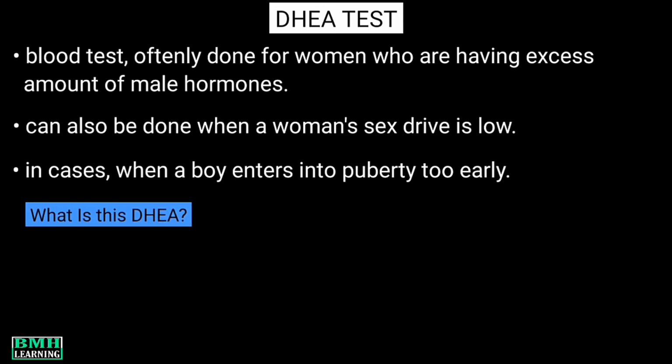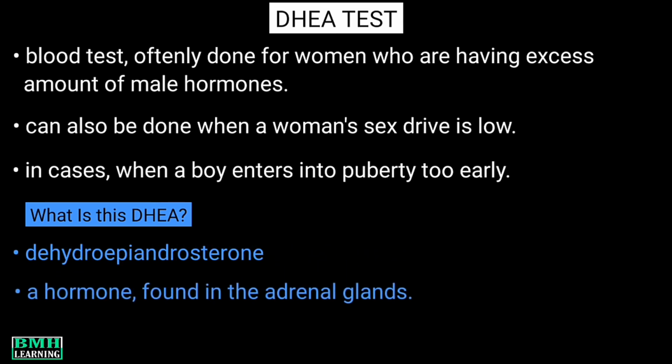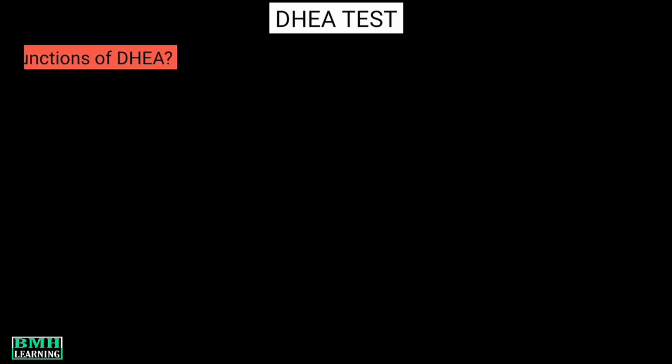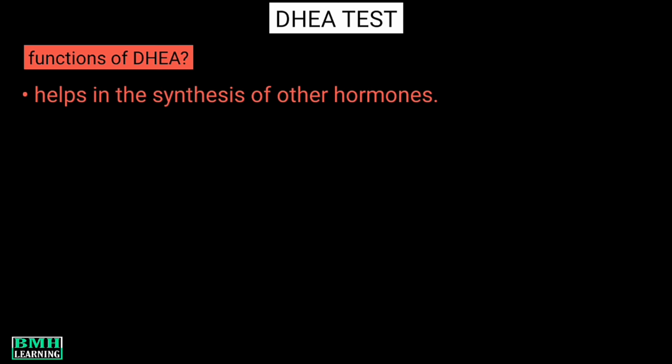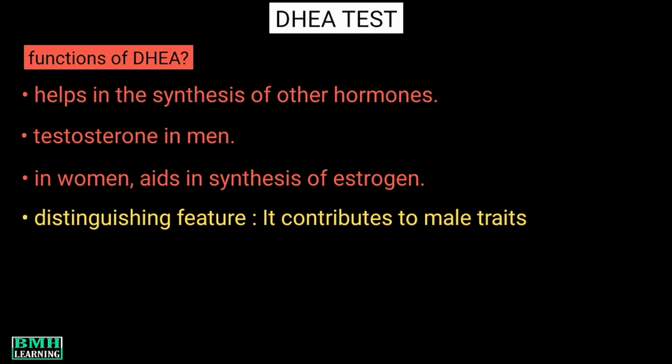Now, what is this DHEA? DHEA stands for dehydroepiandrosterone. DHEA is actually a hormone that's found in the adrenal glands, which are situated above the kidneys. The hormone is produced by both men and women. Functions of DHEA. This hormone helps in the synthesis of other hormones, like testosterone in men, and in case of women, it aids in the synthesis of estrogen.